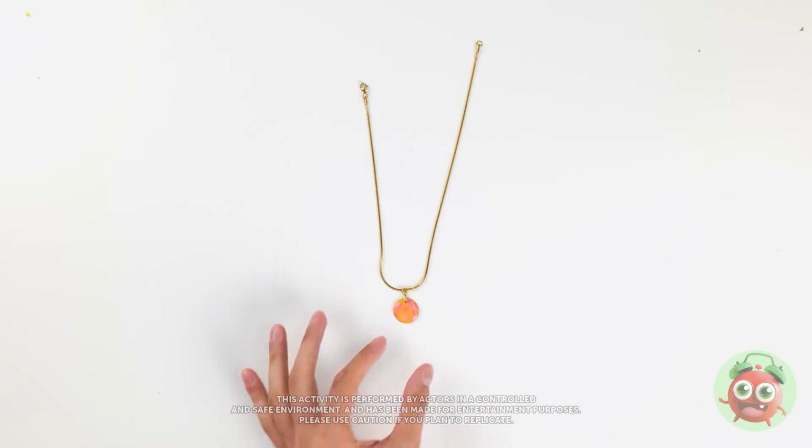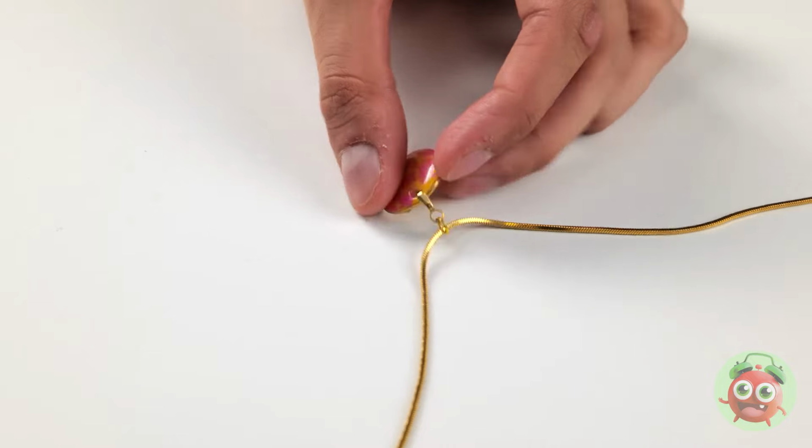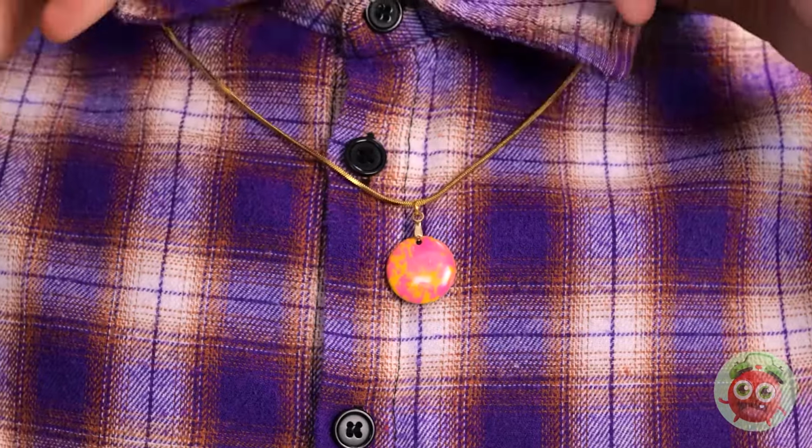I'll melt the wax. It stuck to the pendant. Wow, look at it. It looks amazing. It's even better than I imagined. I'm looking good.